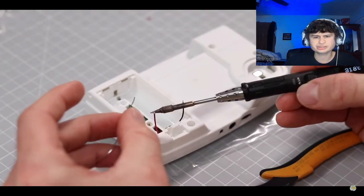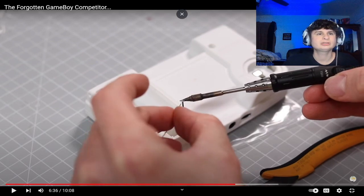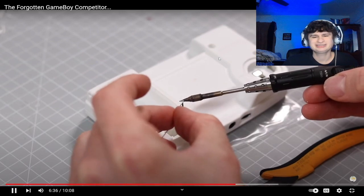Wait, he made them rechargeable though. He made them rechargeable. Where's he at?